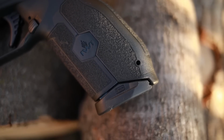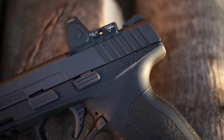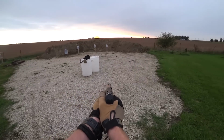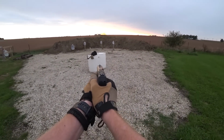It also comes with a pretty good trigger, it had really good accuracy, and as I said, it was 100% reliable. I think the ergonomics on it are as good or better than a lot of the popular polymer frame pistols on the market today, and for some reason the gun just doesn't get bought in the same frequency that some of the other guns do.